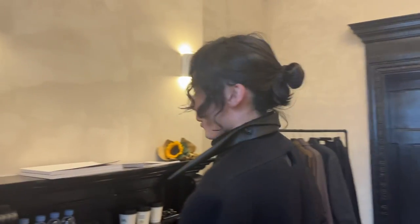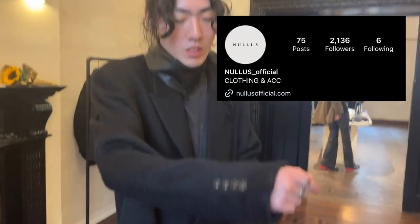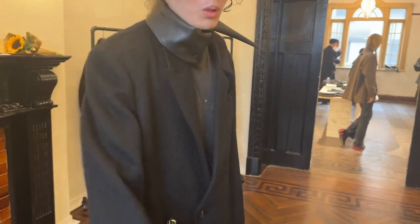Same day, I went to the Hyperoom earlier today. Now we're at an event during Shanghai Fashion Week. It's a brand called Nullus. I'm trying on their coat right now. I guess one of the key looks from the season. Really comfortable wool coat over here.